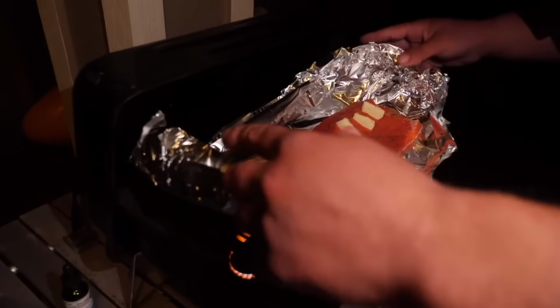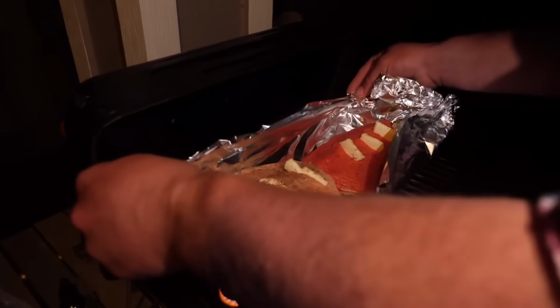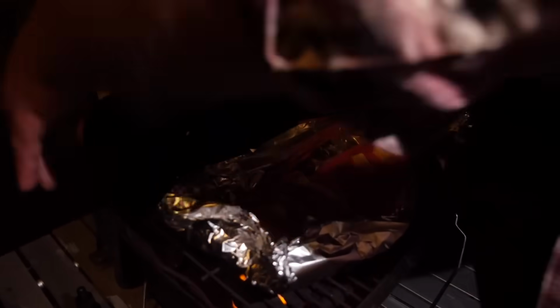Okay, we're out back, we got the grill good and hot. We're gonna throw these bad boys on there and give them about 15 to 20 minutes, uncovered. I made my little aluminum foil pan as you guys have seen me do before. We're gonna slap that lid on here, and now the only thing to do is wait.